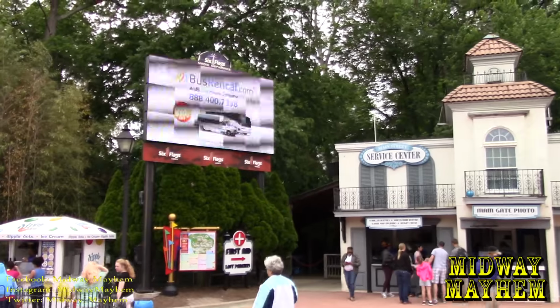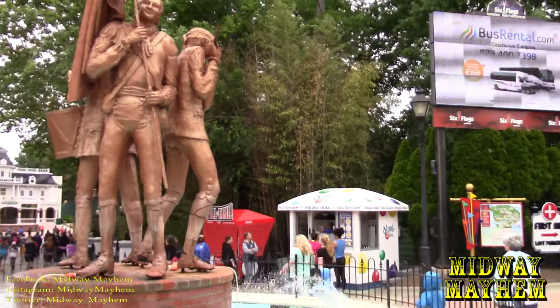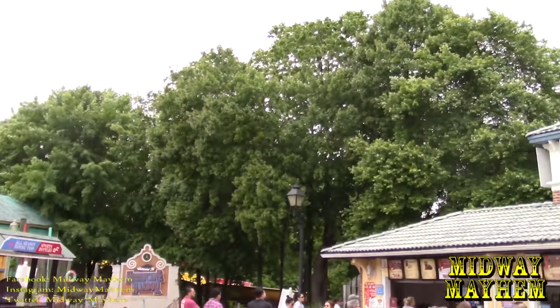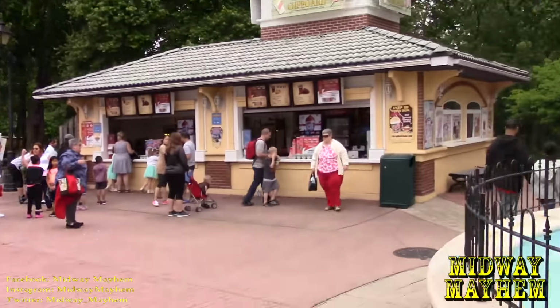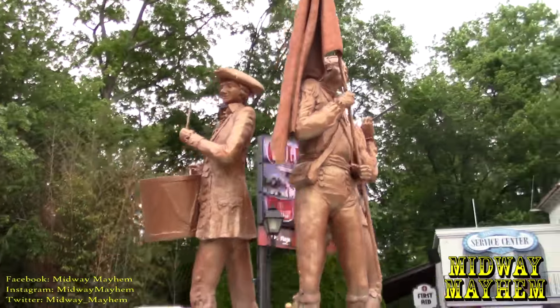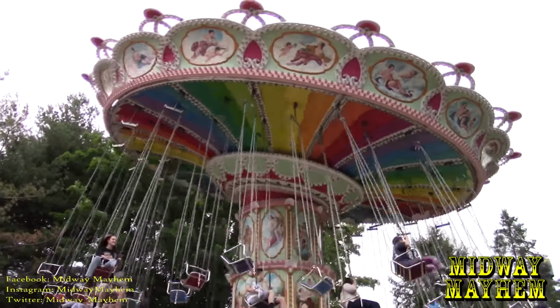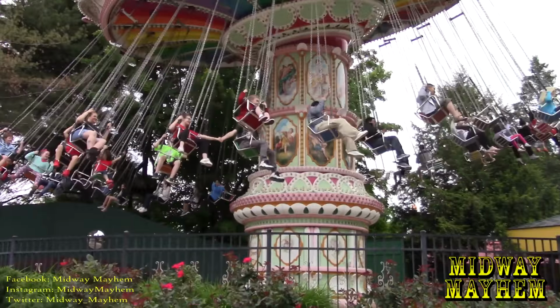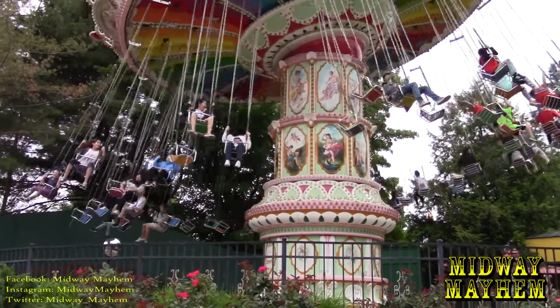I know it's early in our video, but from what I'm seeing just so far, this park is beautiful. It's got trees everywhere. It's a nice day. It's not very hot, and crowds seem to be pretty light. They have this neat little statue here and fountains. Oh yeah, the park has a wave swinger known as the Flying Carousel. And most parks have these, and I'm glad Six Flags America does as well.